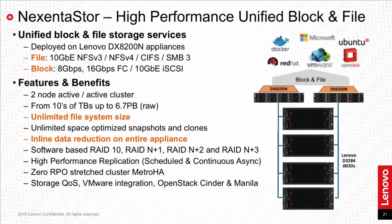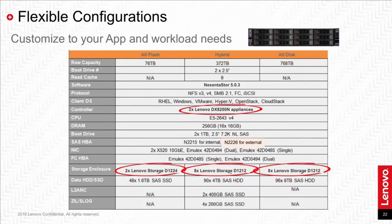So I want to, with our DX8200N, we've built it so that it's very flexible and you can meet the different needs. I know we're going to go into use cases in a minute, but what's great is you can go from an all-disk configuration. Maybe you need a lot of storage. You're doing a lot of backup, file backup, even archive. What's great is you can scale to up to 6.7 petabytes of an all-disk storage solution with this. So you can do that flexibly by how you load the JBODs with drives. In this case, I've got a model with our D1212, which is a 2U12 drive.